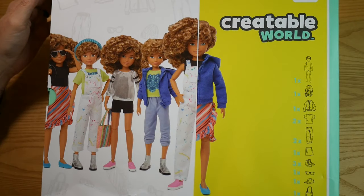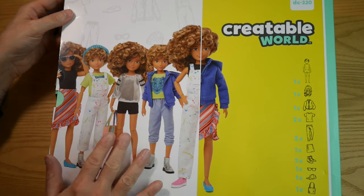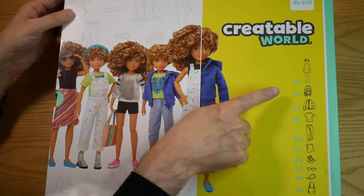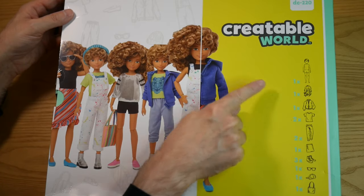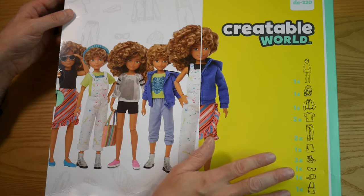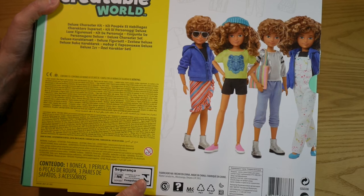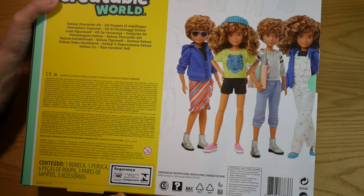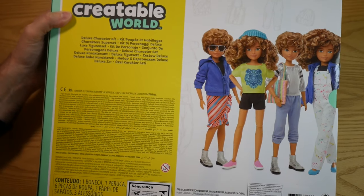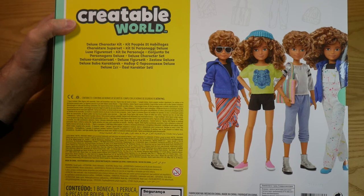Okay, so here is our box for our Creatable World doll. Here we've got images of what the doll looks like in the various different wigs and clothes. We have a list of what you get in it: one doll, one wig, a jacket, two t-shirts, two trousers, a skirt, shoes, glasses, a hat and a bag. I'm not sure what's on the back. The back is just more images of the doll in various guises. This one is actually dated 2018, so I guess they're not that recent, although obviously the last few years have been slightly weird. Time has moved in a very different way. But I suppose they aren't that recent, not really.